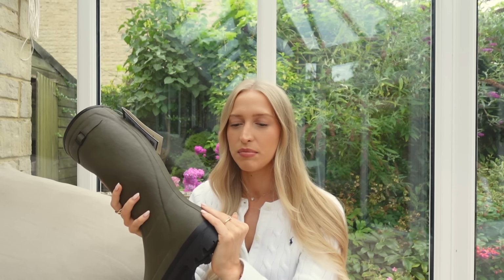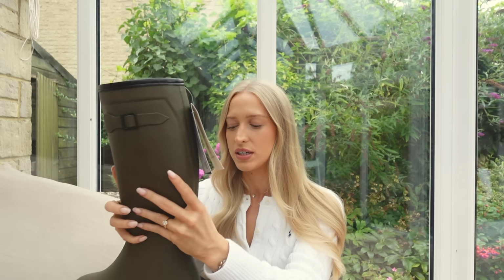I would say if you're going to invest in a pair of these, definitely make sure it's the neoprene lined or the wool lined wellies. I'll link these and I'll link the other ones that I tried on that I thought were really worth the investment as well, because their website is a bit of a minefield. There's loads of different types, and like I said, they go all the way up to, I'm not even sure what the £500 ones do. But yeah, I'll link the ones that I tried on today and loved, including these ones.